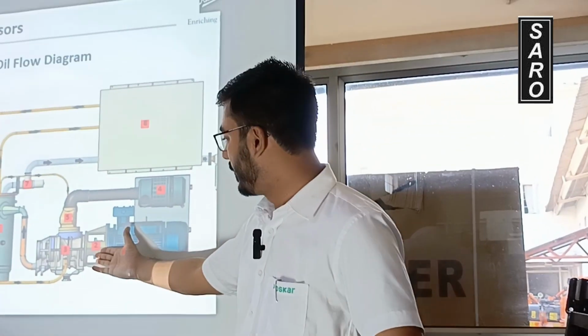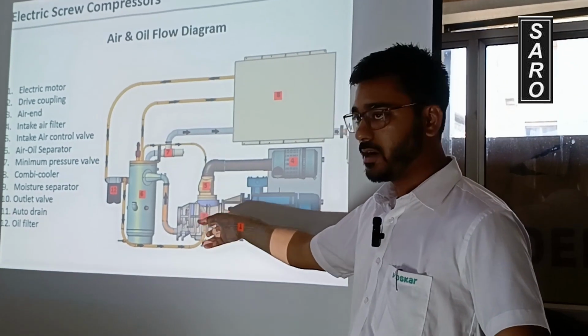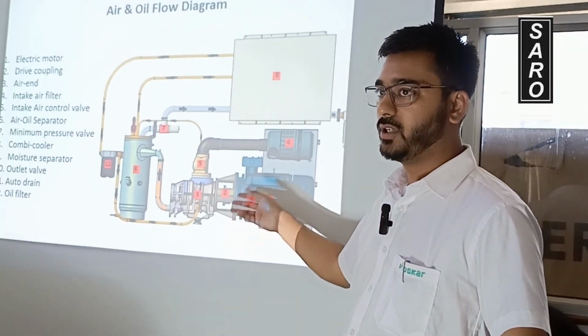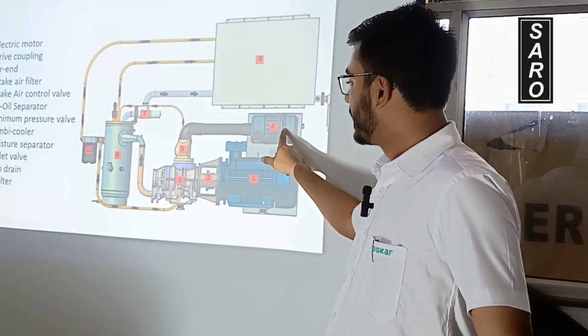And this is coupling number 2, where the electric motor is connected to the shaft on the compressor. So it actually gives the energy to rotate and compress the air. And number 4 is nothing but the air filter.